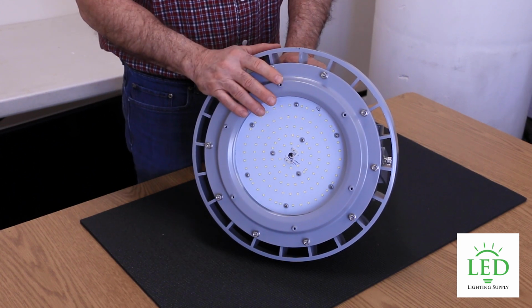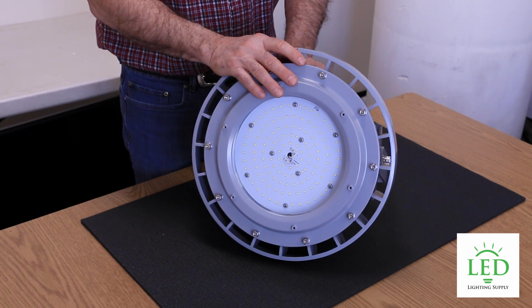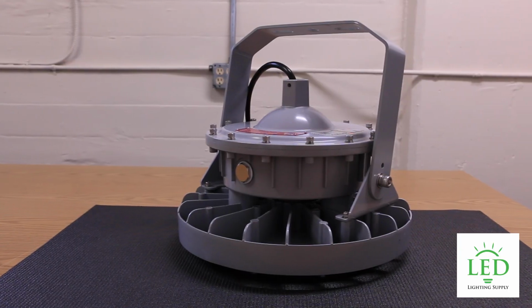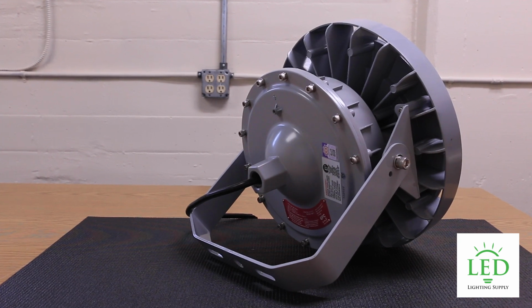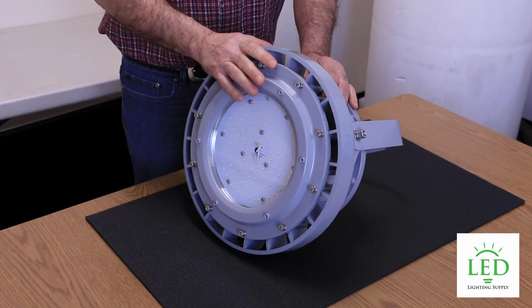This happens to be a 150 watt unit, puts out 21,000 lumens. In this family of products it goes up to 250 watt and down to 40 watt depending on your application. It comes standard with a trunnion mount and a pendant bracket, standard with the fixture, tempered glass lens, and is fully UL certified for those applications.